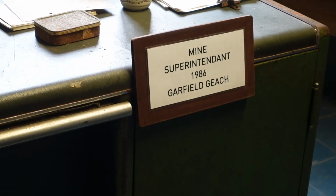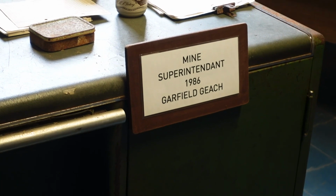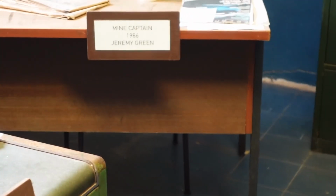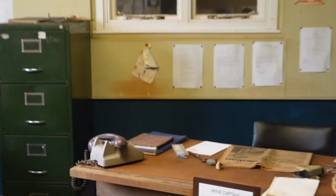Mine superintendent Garfield Geach, is that? Geach. Again, same date stamp, 1986. And mine captain, 1986, Jeremy Green. So there's two mine captains here. Interesting.